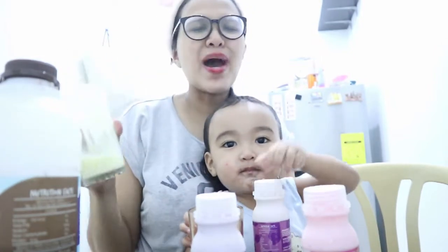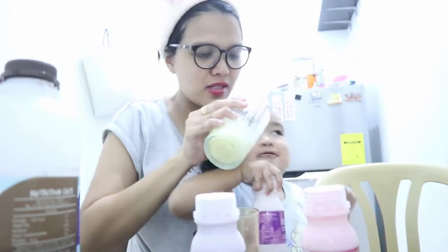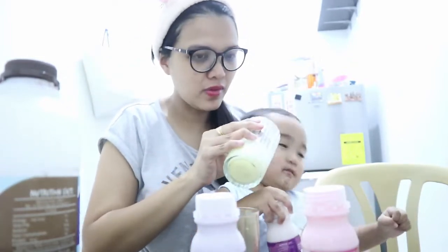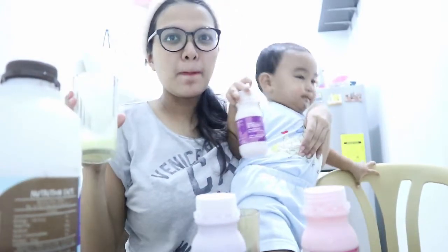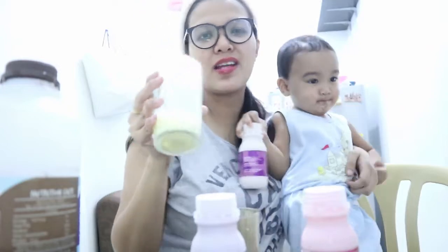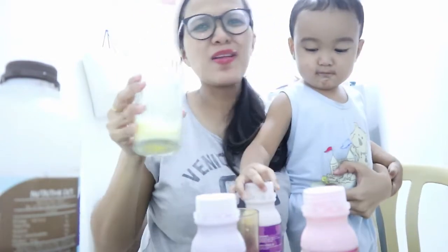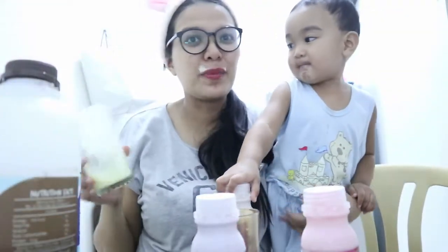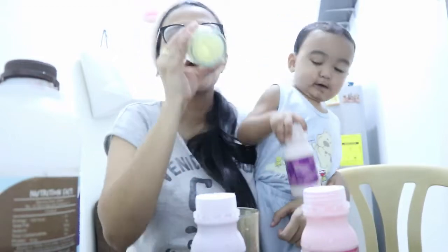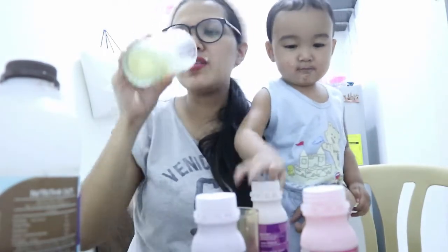Para siyang yogurt. Mahilig ako sa yogurt. You taste this one. Mahilig kayo sa yogurt, I must say, try niyo to guys. Sobrang sarap, promise. Hindi kasi ako familiar sa mga fruity taste.